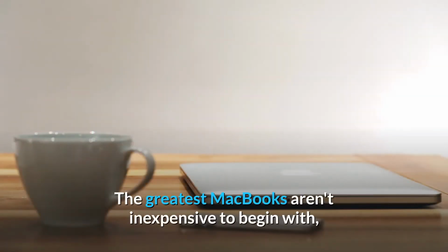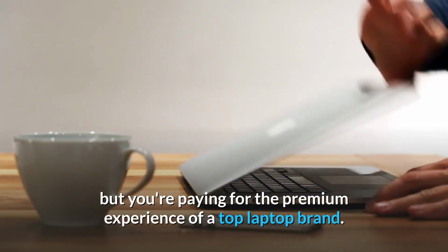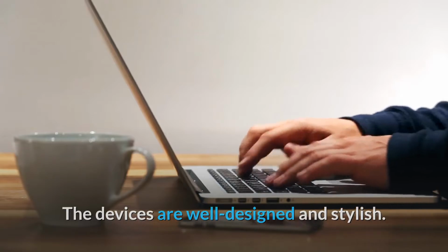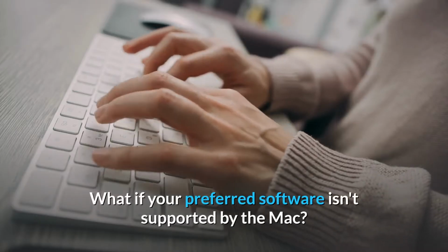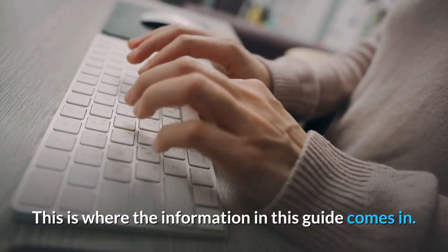The greatest MacBooks aren't inexpensive to begin with, but you're paying for the premium experience of a top laptop brand. The devices are well designed and stylish. What if you don't want to use macOS at all? What if your preferred software isn't supported by the Mac? This is where the information in this guide comes in.